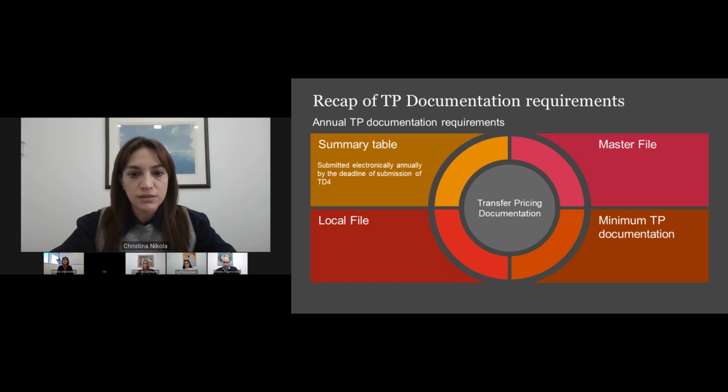Moving on to the master file. Essentially, the required contents of the master file are in line with the suggestions of BEPS Action 13. So the master file includes primarily information for the group, its organizational structure and global footprint, its key drivers of profit and value chain, a description of key intra-group arrangements and transfer pricing policies, with particular focus on the intangibles and financing arrangements of the group. It should also refer to any key restructurings and present the tax and financial positions of the group.